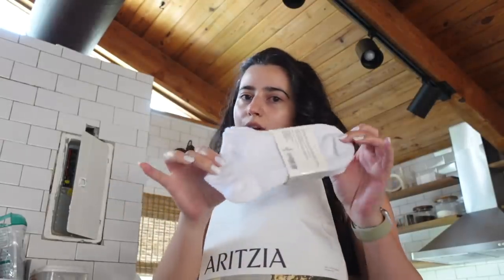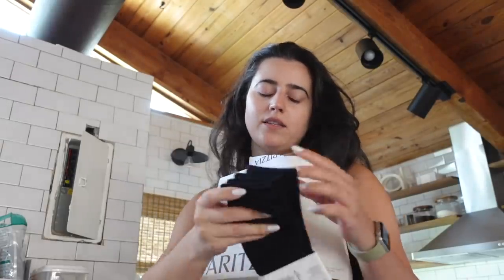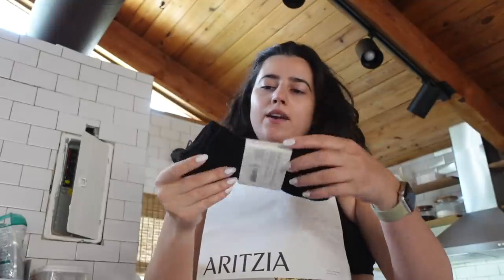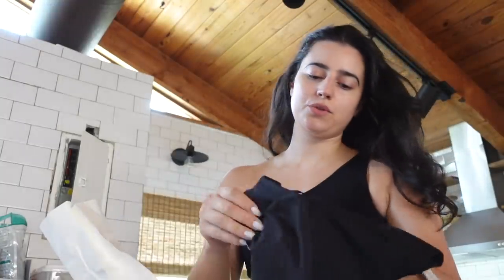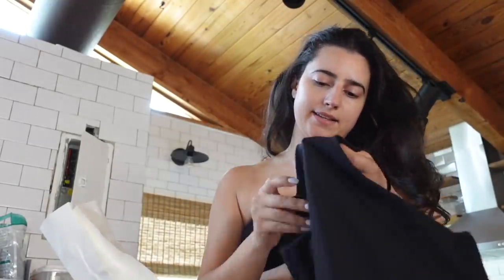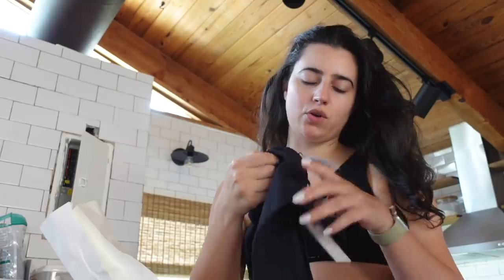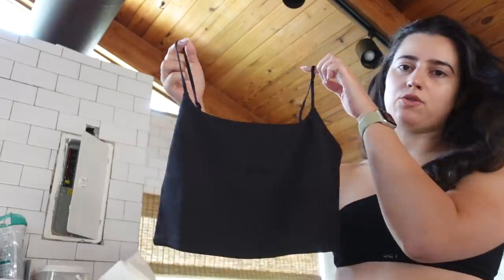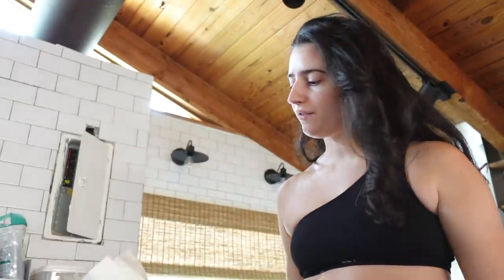I got regular white socks. These are also ankle length, but they're a little fancier. They're by Wilfred, and they're the only ankle sock. And another just regular black pair. And I got 2 tanks. This is the Babaton Contour. I got a black one, which is just a little cropped tank, and I got one in white. That is all from Aritzia.